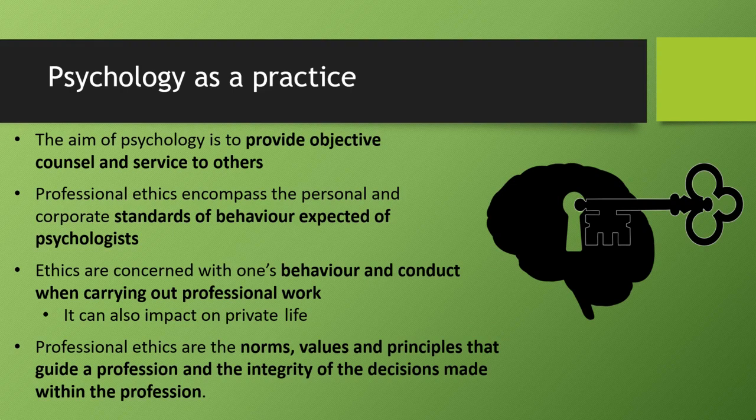So the profession of psychology doesn't just let you loose with clients after 3 to 4 years of undergraduate study. Becoming a psychologist requires quite advanced levels of education and training to help equip you with the core skills that you need and the expertise that is required for the profession. And that includes knowledge of the professional ethics that guide the profession.